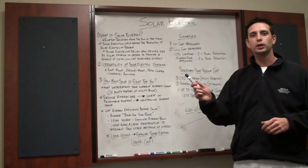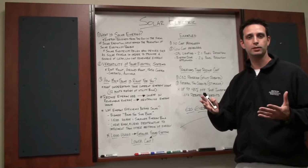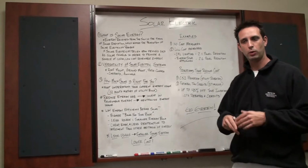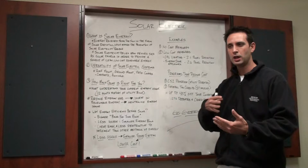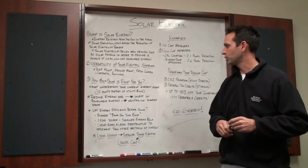So how much solar is actually right for you? We specialize in all kinds of different systems, from a deluxe system to even a smaller starter system for people that want to go green, maybe just want to control their investment initially and start off on a smaller scale. So whatever it is that you call for, we'll be able to handle it. So how much solar is right for you?